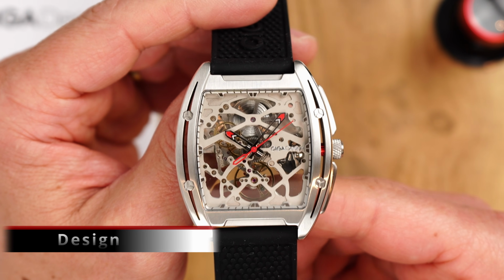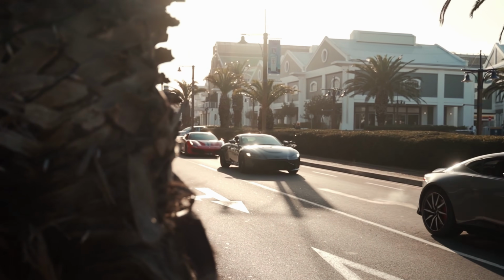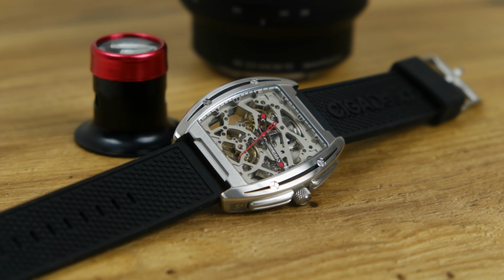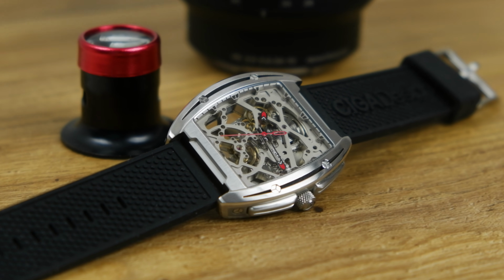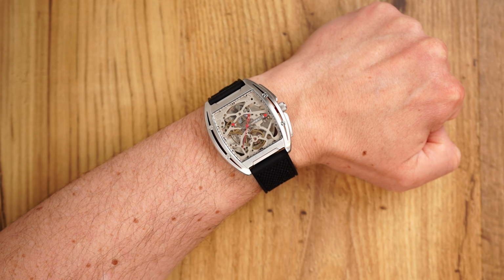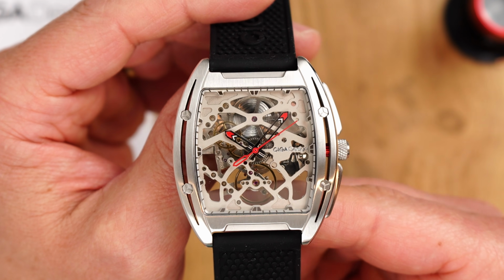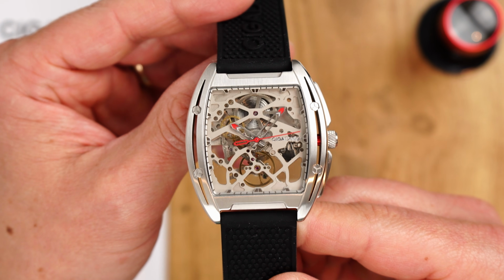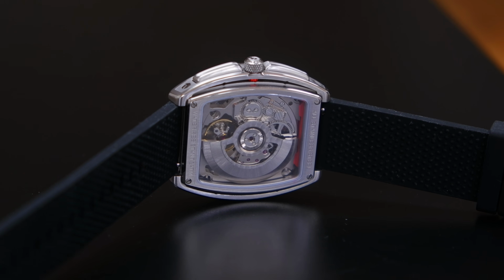Design. Saying that this is a Richard Mille homage is probably like saying that all supercars look the same. Well, they kind of do, but that's not the point. Yes, like Richard Mille, it is square, yes, it is skeletonized, and yes, like Richard Mille, it is kind of challenging to read the time, and yet CIGA Design managed to differentiate this watch enough to win a design award 3 years ago, which meant that they were onto something already back then, developing their own design language and style.